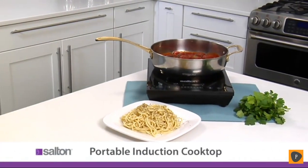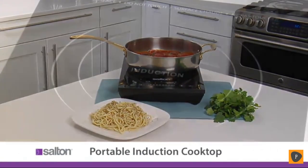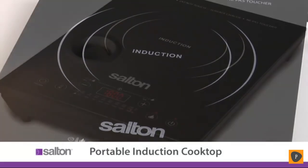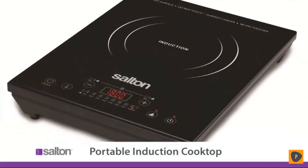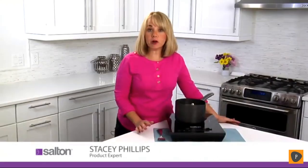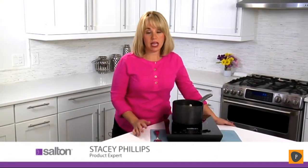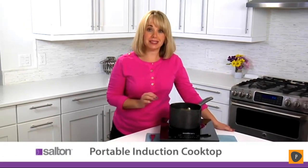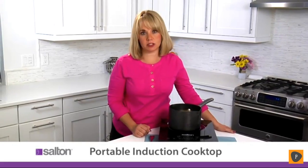Salton is offering the latest technology in cooking surfaces. It's faster, safer, and even more efficient than gas or electric. It's called induction, and it's changing the way we cook. The best part about induction to me is the speed. In just a matter of minutes, I can have boiling water for rice or pasta, and with a traditional cooktop in the same amount of water, it takes 3 times as long.